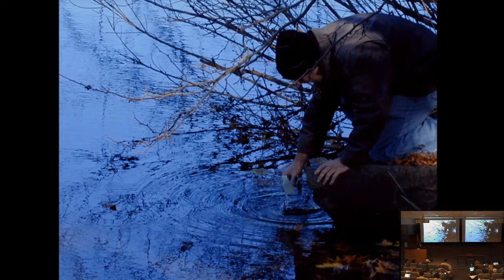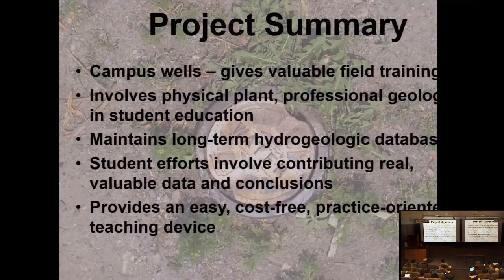The students love getting out into the field. People don't even know about these fens, which are walks from their building, looking at the urban environment in a totally different way, thinking about the sewers. Where are the sewers? Where are they going to? Where is our water? Summarizing the latter half of this: when you're able to do hydrogeology in a geoscience class, in an applied setting, you're able to interface with people like physical plant, professional geologists, contributing to long-term databases, and really getting hands-on field experience that's invaluable.